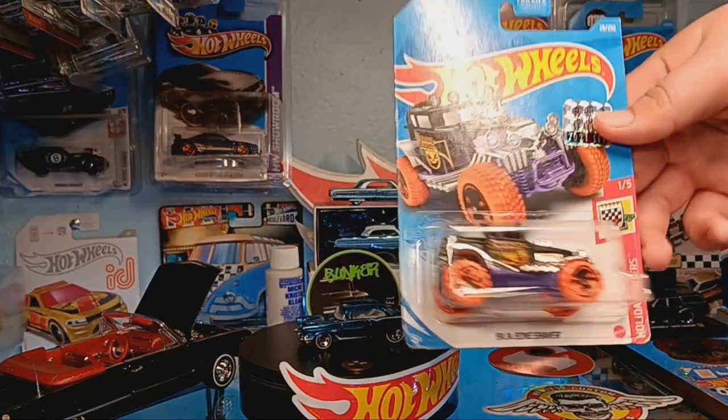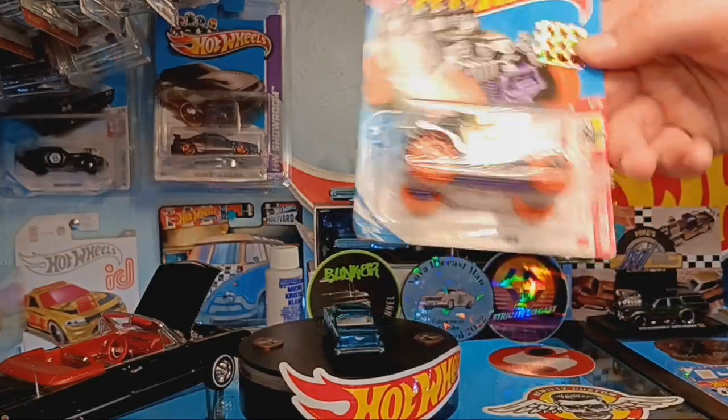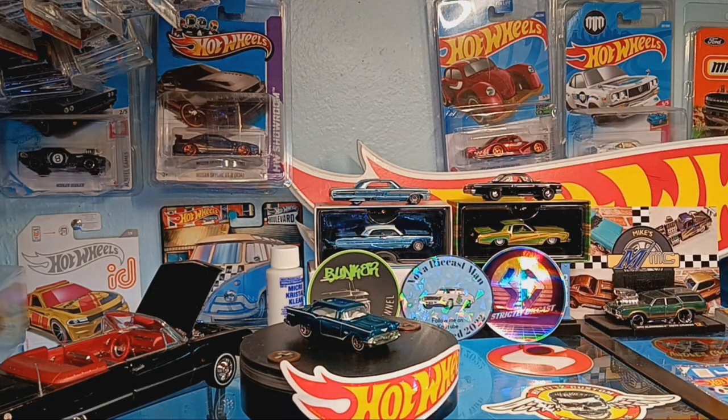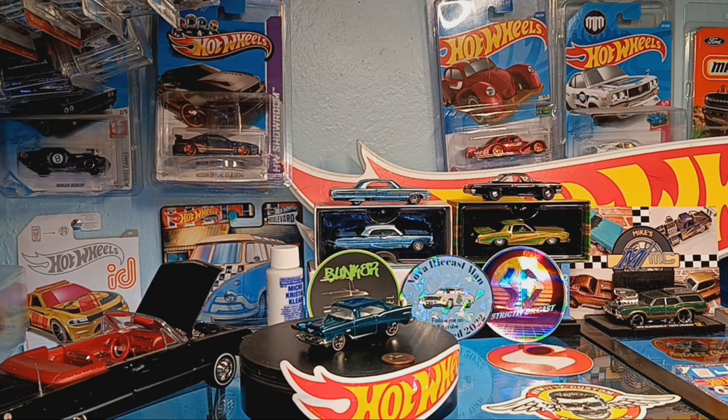Baja Bone Shaker, factory sealed, 2021. Very cool. Not bad for $1, sitting in the rain. Oh, yeah. From that dude, the silver price. Did you show that one in a video already? In the last video? I don't know.